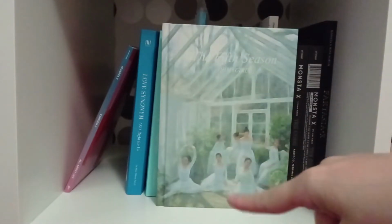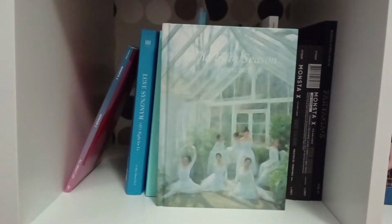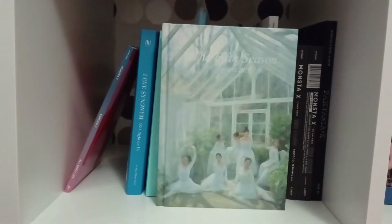So for the rest of my albums, I have this little IKEA bookshelf thing where, you know, it's cubes. So this is what I use to store my albums. There's also a lot of books in there. Right below there's also a little part where I put my photo card binders. I'm not going to show it because it's literally just my binders chilling there, but yeah.